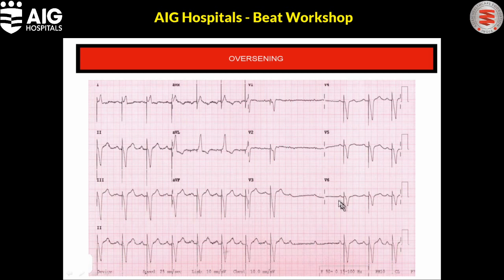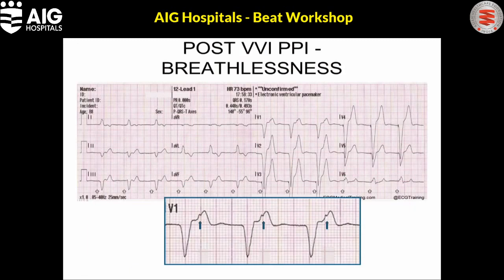This sensing by the pacemaker of signals other than the native cardiac impulse, we call oversensing. Again, like failure to capture, oversensing can lead to death or recurrent syncope leading to trauma. So it is very important to identify it.